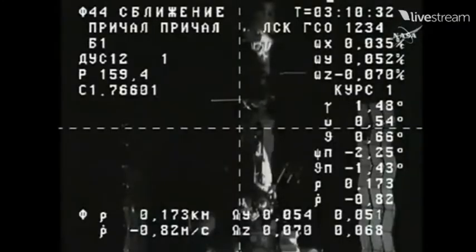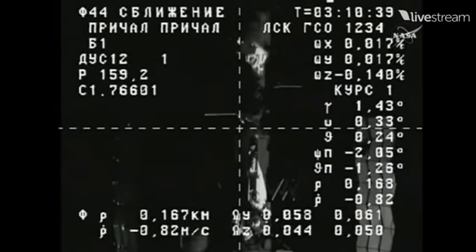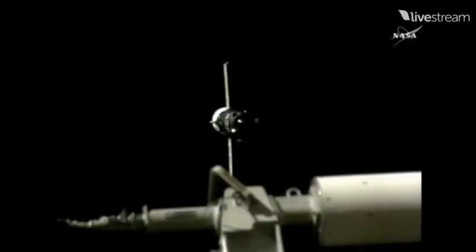And we have contact, confirm, command, and please continue monitoring the situation. Range is 180 meters. And with everything checking out in good shape, the Progress has now initiated its final approach. And please continue monitoring via VKU, please. Copy.